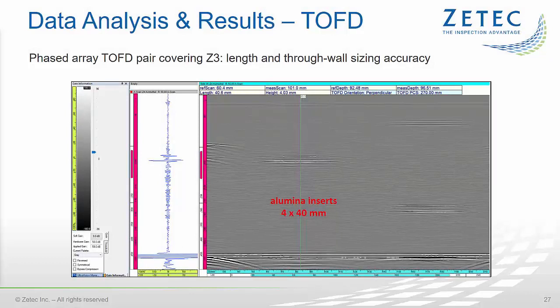We also performed phase array TOFD scans on a specimen containing embedded alumina inserts. These are very thin defects that do not generate specular reflections like can be observed on EDM notches. The behavior of the alumina inserts is very close to the behavior of a real crack. The specimen contains several identical inserts of 4 millimeter high and 40 millimeter long. Again, I'm showing signals from the phase array TOFD technique that covers the zone Z3.